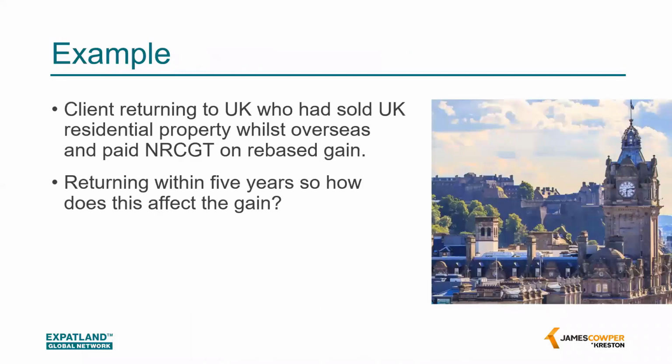And just to move on to an example of this, so I recently helped a client who was returning to the UK, and he had sold a UK residential property whilst living overseas and paid non-resident capital gains tax based on a rebase gain. And he was then unexpectedly returning to the UK earlier than he thought. We then had to recalculate the gain on a resident basis, looking at the whole gain, which meant that he had additional tax to pay and only one annual exemption to set against the gain. So it's just something to watch out for if you're in that position.